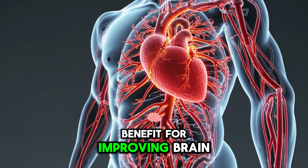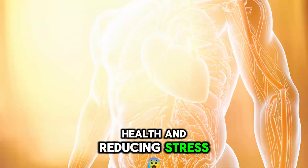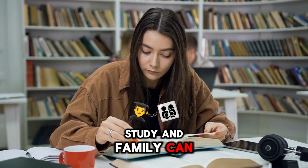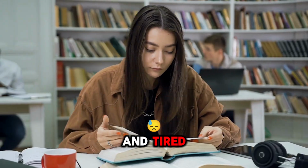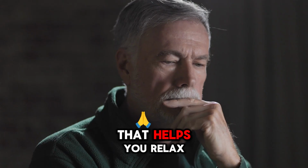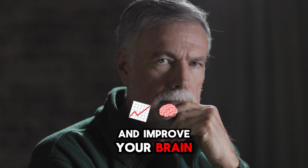Benefit 4, improving brain health and reducing stress. Modern life with pressure from work, study, and family can make you feel stressed and tired. But don't worry, passion fruit may be the natural medicine that helps you relax and improve your brain.